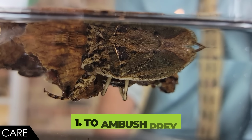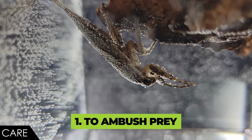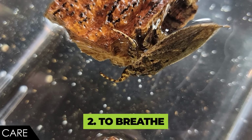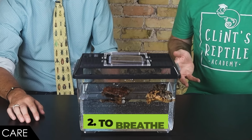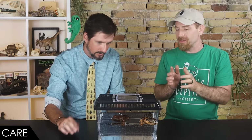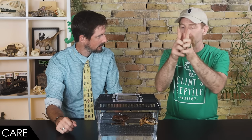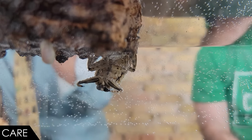One, they're going to attach to those structures as they would in the wild and wait to ambush their prey. Two, they need such structures to be able to comfortably extend their breathing apparatus to the surface of the water. And they've just got one of those that extends out of the end of the abdomen? They're paired structures, but they often look like one. They often use them as just protruded as if it were one structure, but they're basically two structures there. Sort of like a snorkel at the end of the abdomen.